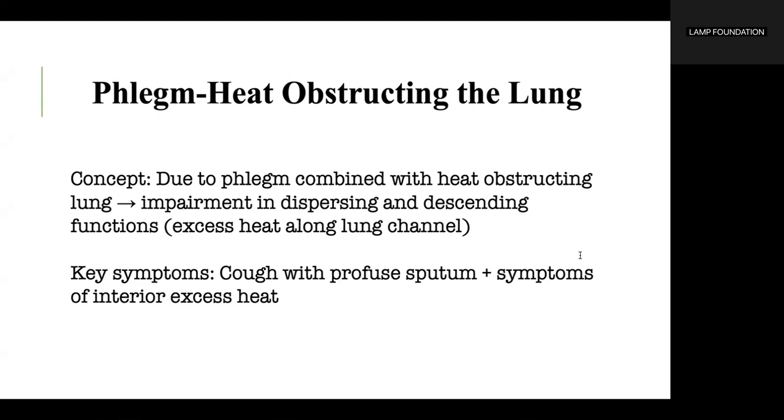It is important to note that phlegm heat does not necessarily manifest with yellow or green sputum. The sputum can be white, thick, and sticky. This is due to the heat condensing fluids so that they become thick and sticky. When the phlegm is yellow or greenish, the heat will be more intense.